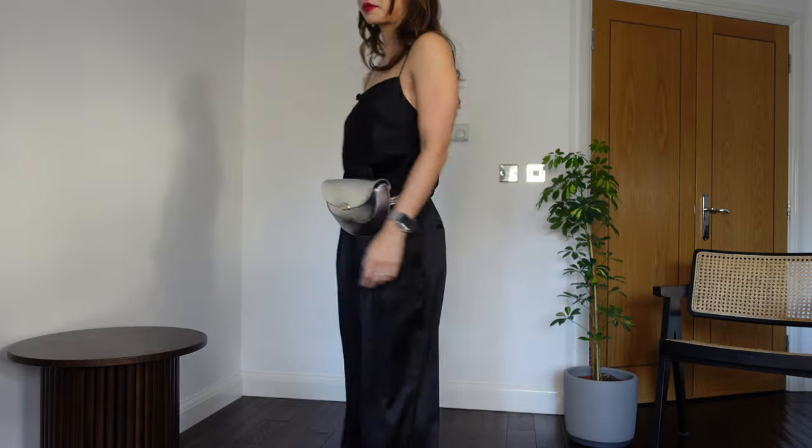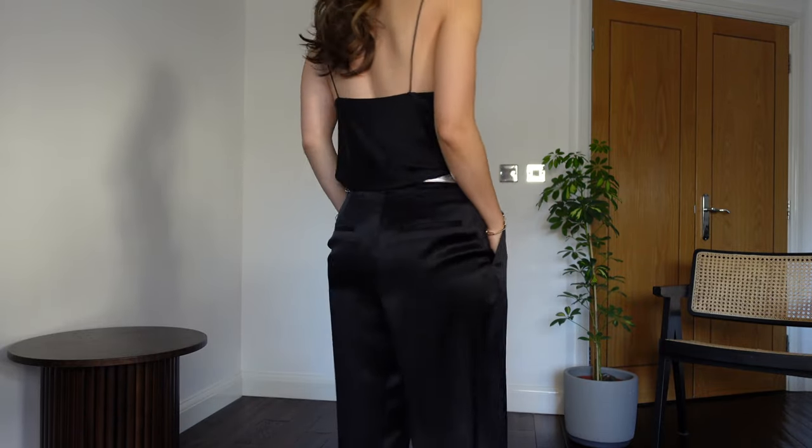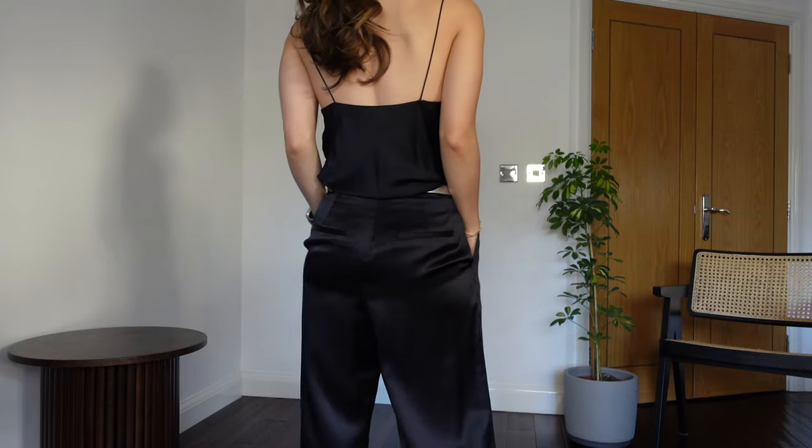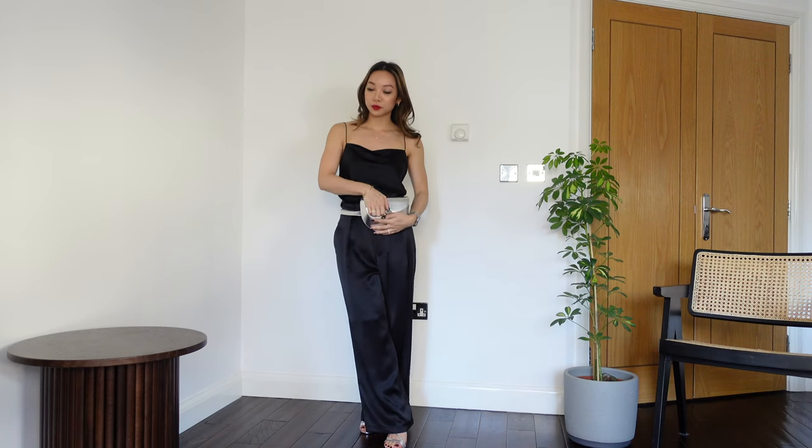But I really love the design of these silk trousers. They have proper pockets and they also have belt loops, so you can wear a belt with it as well. And you can definitely style these trousers in so many different ways. I think these would also look great with a big knit for that cozy, luxurious look as well. And of course, I have accessorized with the Oleada bag.